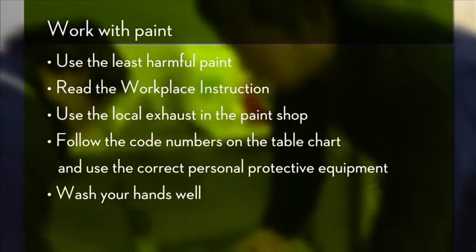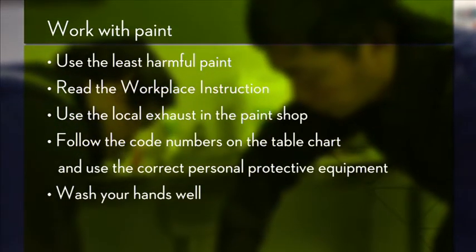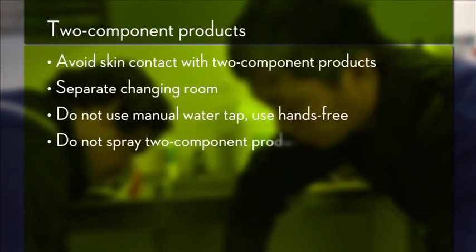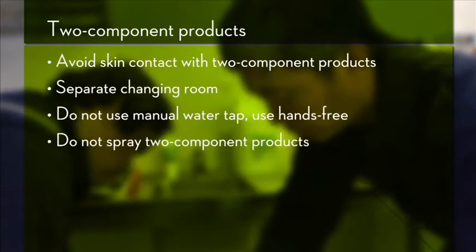The fifth rule to remember is to wash your hands well when working with paint, both before and after going to the toilet, because the skin on your private parts is very sensitive. There are a number of special rules you must follow when working with two-component products, such as epoxy.